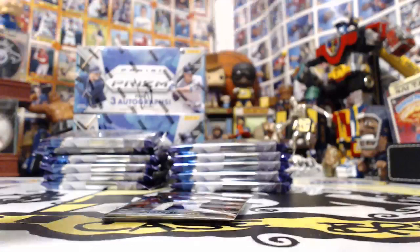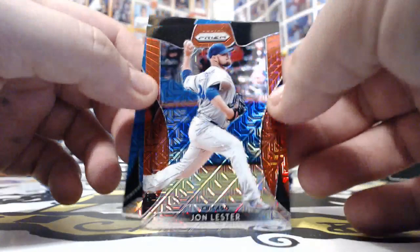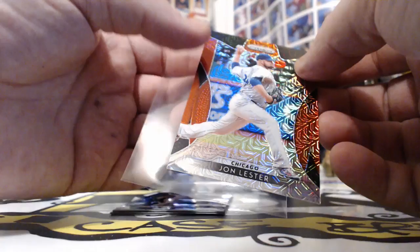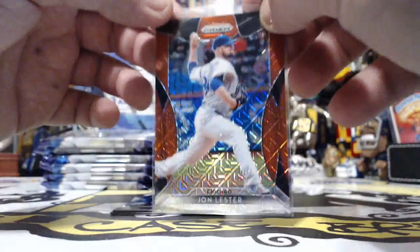All right, so it looks like another hot box. Should have some extra autos. Red Prizm Jose Martinez. Scherzer Brilliance. All right, John Lester, Red Mojo. All right, number to 299. Yeah, the hot boxes have a lot of extra color. Very nice. There's John Lester for the Cubbies.